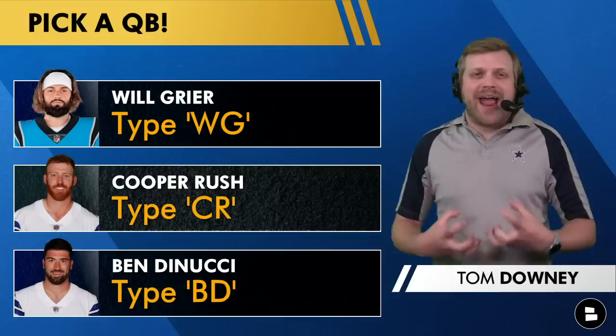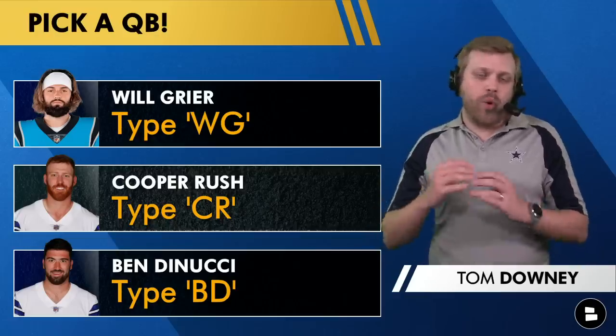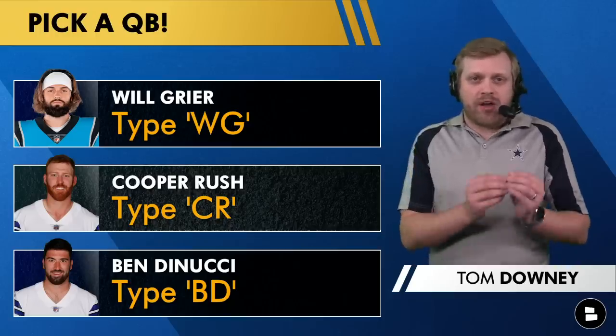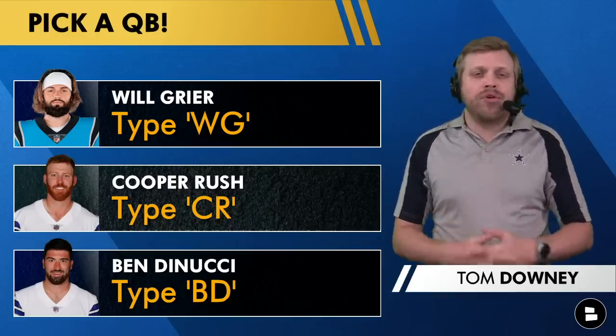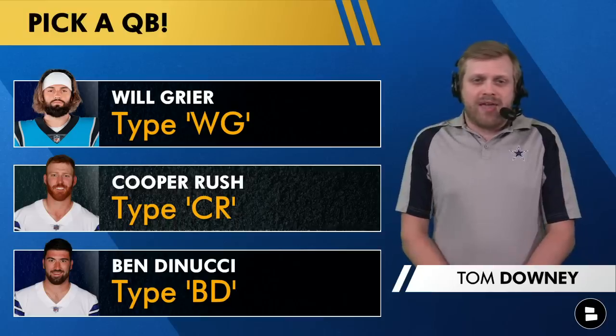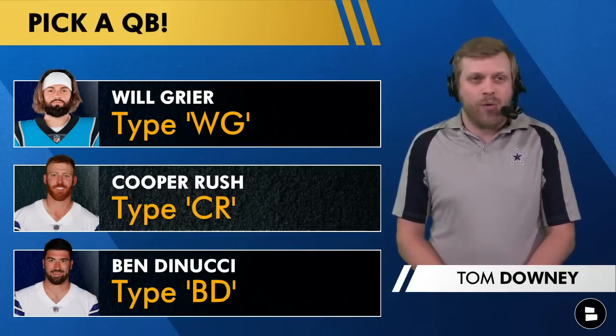From a pure talent perspective, it's Will Grier. The arm's better. Will Grier can do things that Cooper Rush simply cannot. It does require the Cowboys to trust Grier from a planning and prep perspective as a backup quarterback, however.